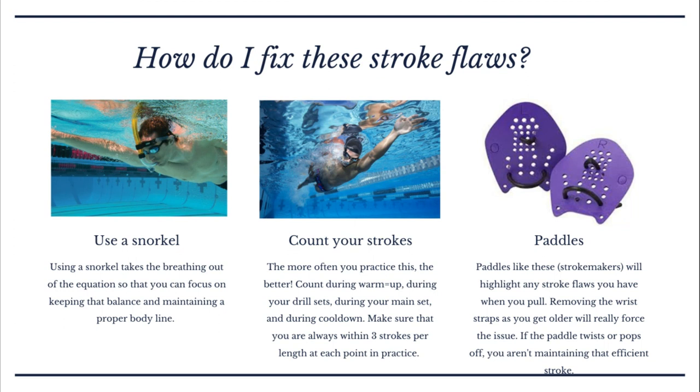Another thing that I like to work on for some efficiency is paddle work. I like the Stroke Maker paddles. They have a good shape. They have a nice point, which is really what we're working on when we're entering with the middle of our hand, and keeping those fingertips down. The nice thing about these is that if you are pulling in the wrong way, that paddle is going to move. So it'll twist. Maybe sometimes it'll pop off. If it does that, that means you're not keeping that resistance against the paddle. You're not pushing your hand in the correct way. So it's a nice, just kind of instant reminder that something is amiss.